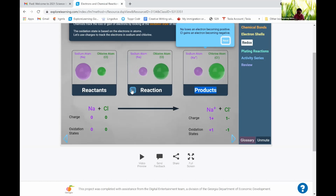Austin, do you want to answer that part? How is the electron being moved? I don't know. Can you see the movements of this electron moving? Yeah. Where is it coming from and where is it going? Is it going from the sodium atom to the chlorine atom? Good. It's coming from the sodium atom. It's moving towards the chlorine atom.